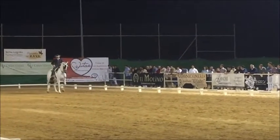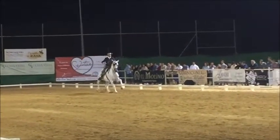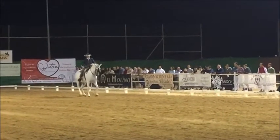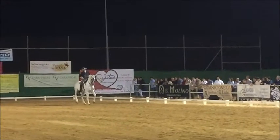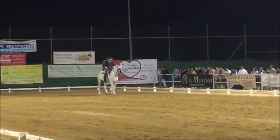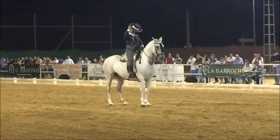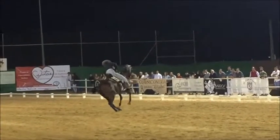So even if something is not always executed absolutely correct in terms of placement of feet, etc., it's also about the execution in terms of response from the horse, etc. And then you have to walk off in a nice walk. Here he stops, salutes. This is a little thoroughbred horse, super cute horse, very fine.